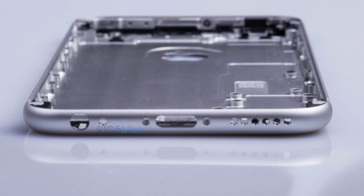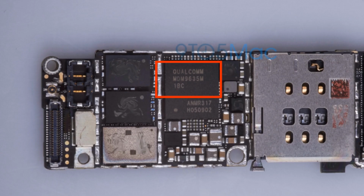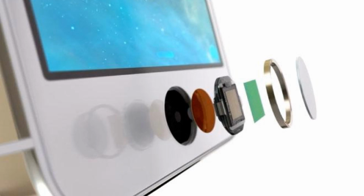Now when we move on to some of the board components, we're told that there will be a new Qualcomm chipset for LTE, giving you LTE 6, much faster, with speeds theoretically up to 300 megabits per second, which is great. So you're going to get better LTE connection, especially for all your internet needs. There's also improved NFC, for other NFC functions other than Apple Pay, so we'll see that improvement there. And also Touch ID will be 30% faster, which is nice to hear.